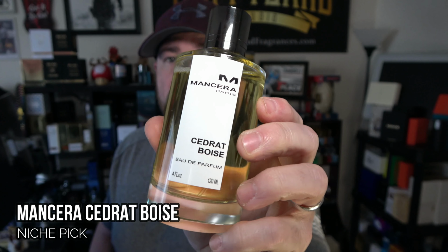This does a lot of the same things that a blue style fragrance from the designer market like a Versace Dylan Blue can do. It smells great, it's fresh, it's fruity, it's woody, it's grounded, but here it's a little bit higher quality, not a drastic change. It does smell like a slightly more expensive fragrance because it is a slightly more expensive fragrance.